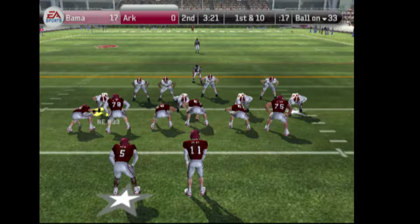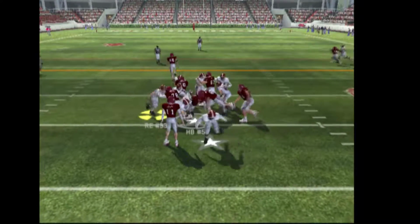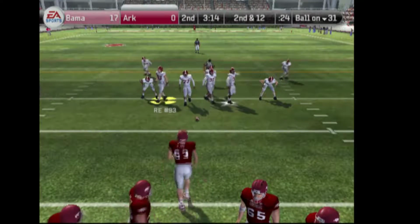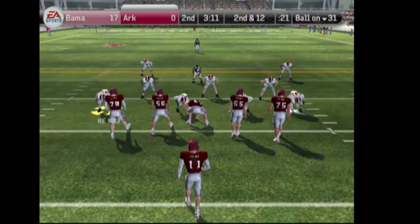Number 11 with three wide receivers. They'll knock him down for a loss. And that play was snuffed out from the get-go. You're right. It's a delayed handoff to the tailback, and the defense wasn't fooled at all there.